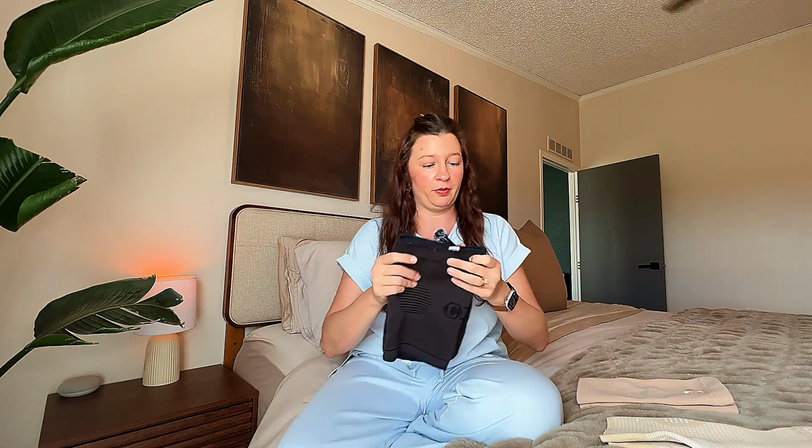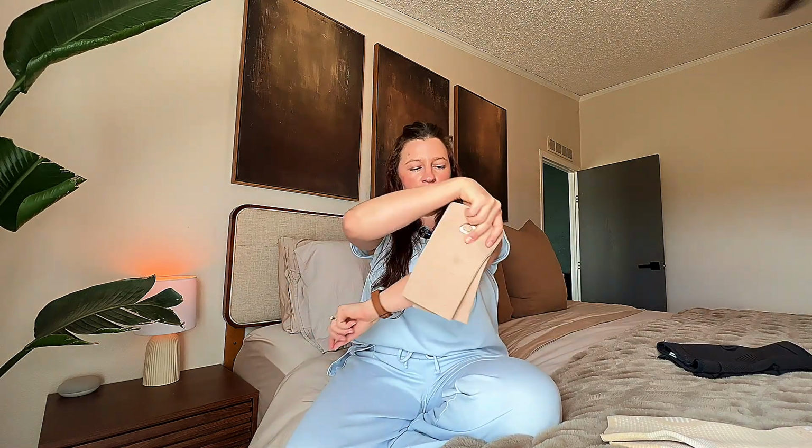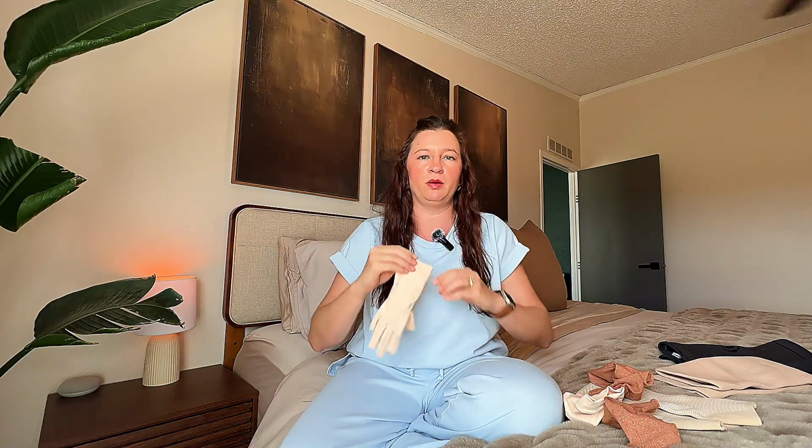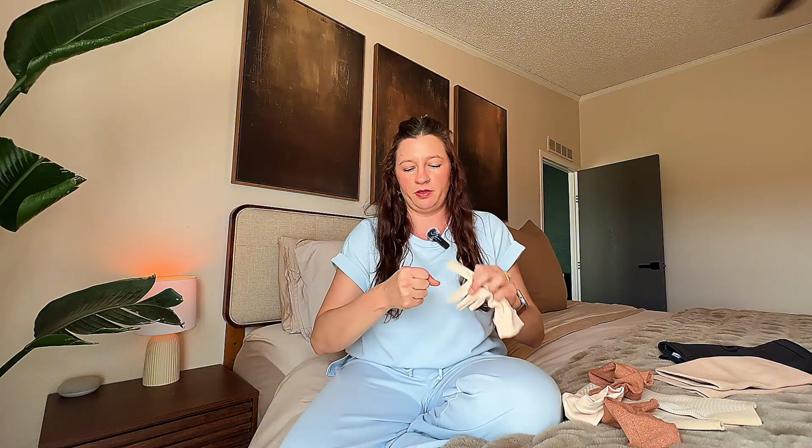So I've got these knee sleeves. I wear these pretty frequently, especially on my right knee. These are for your elbows, ankles, and 2 different types of hand compression gloves. These are a little bit looser and a little bit softer. And then these are a little bit more tight. I probably wear the hand compression gloves nightly. It helps with the synovitis or the swelling in my knuckles.